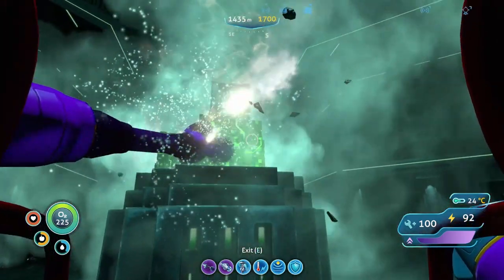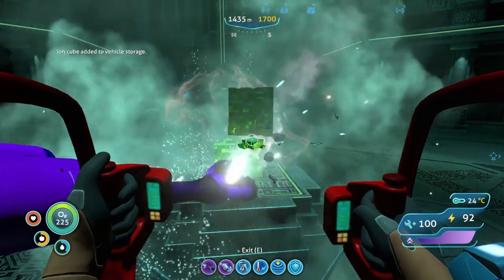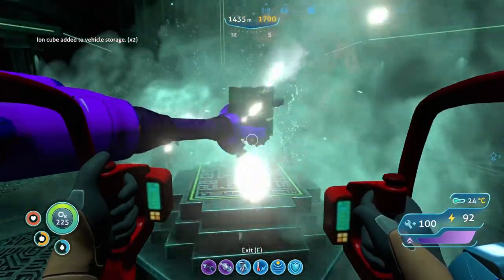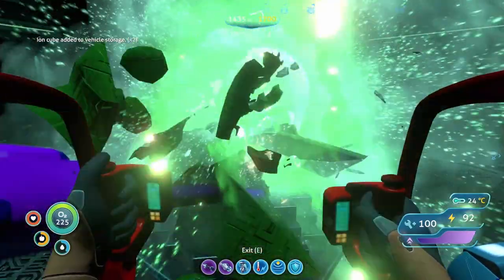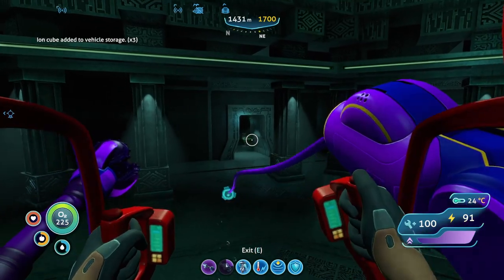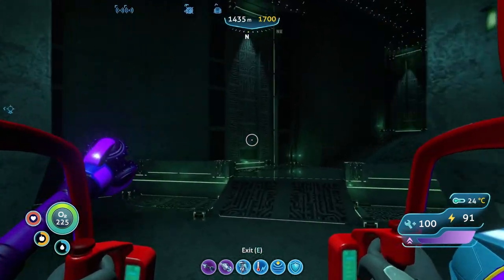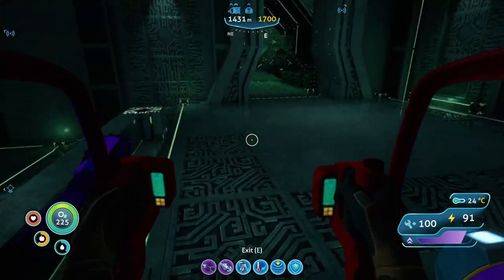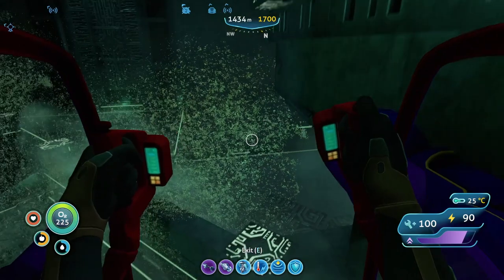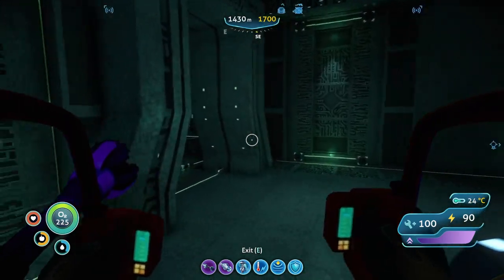I'm insane. I do think we need to get some more of these ion cubes. Ion cube, give me more. Very cool. We don't know why there's black squares, but you know. Alright, game, I will listen to your rules and use these ramps, I guess.